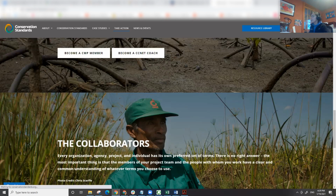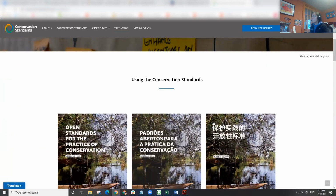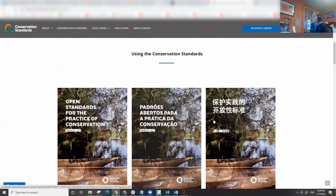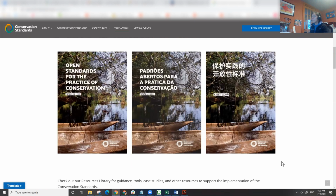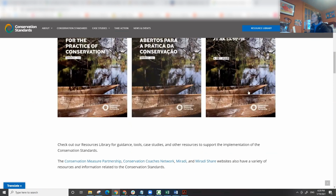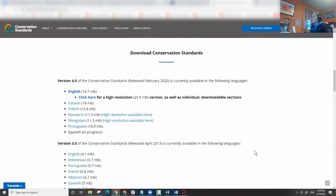Maybe the final thing I'll show on the conservation standards page is the download conservation standards. You could download them by clicking directly here. That would give you, I think, the English version. We are setting things up so that you can see the English and the various other translation versions. We still have ones to add, but you can see further down here the bulleted list of what we have available.